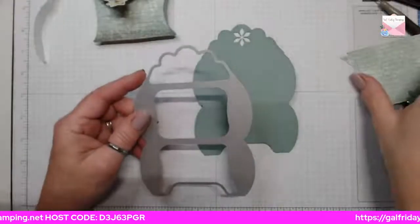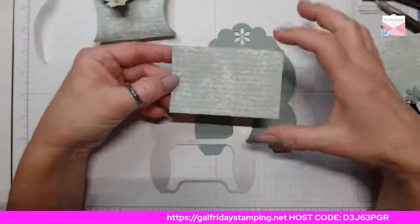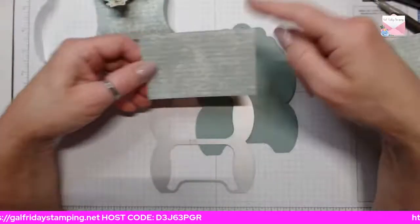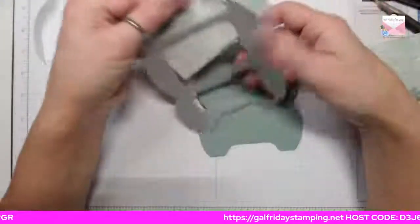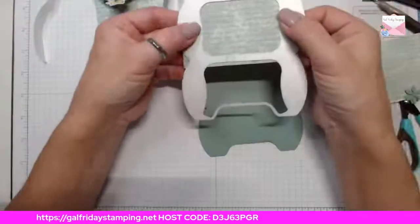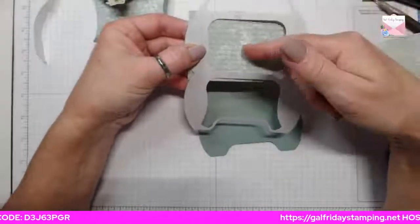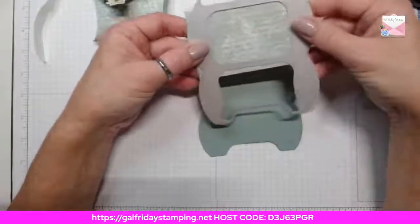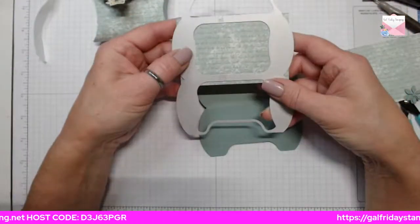Okay? Then I took a piece of DSP, which is about, let's see how wide it is. It's 3 7/8 by 2.5. And I ran it through the die cut again, but all I did was line it up for this top section here. Again, where there's words, you do have to be careful that the words are straight and not at an angle. You want them to be lined up.